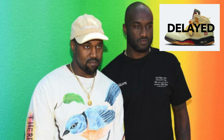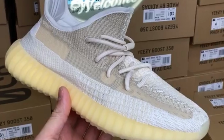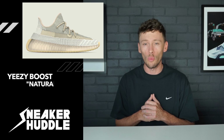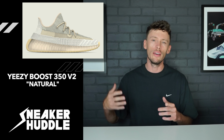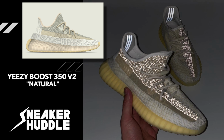Now, October 24th is going to be a very busy day for two of Chicago's finest, Virgil Abloh and Kanye West. Starting off with Adidas and Yeezy, we will receive the Yeezy Boost 350 V2 Natural. We are a long ways away from this natural colorway dropping, but the way that Yeezys have been looking as of recently, they have been very, very easy to get, not because demand is lacking, but because stock is just so high.